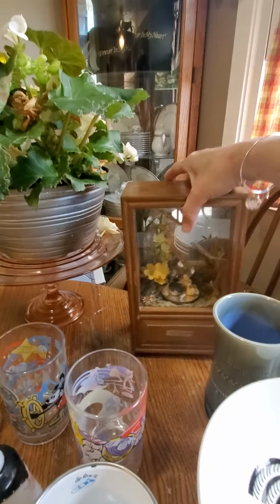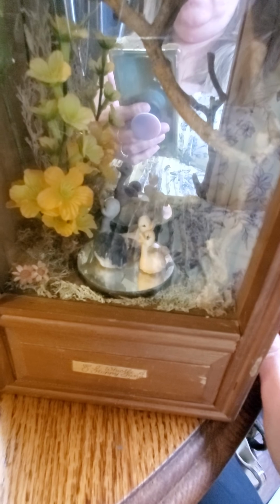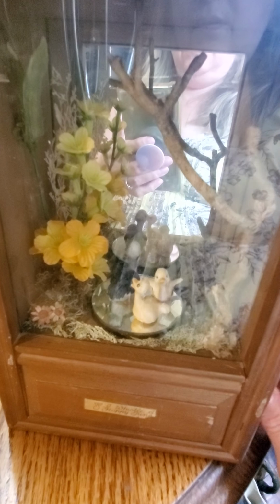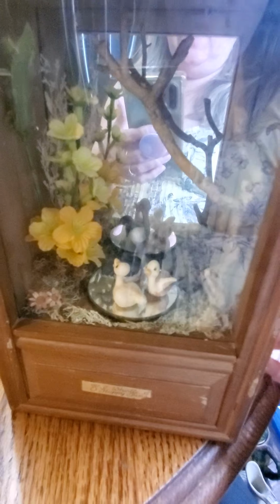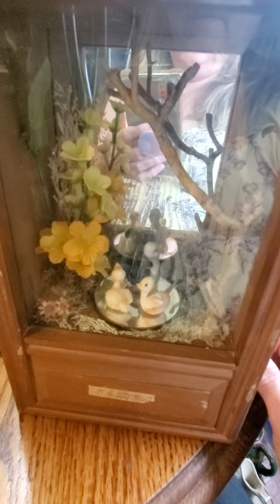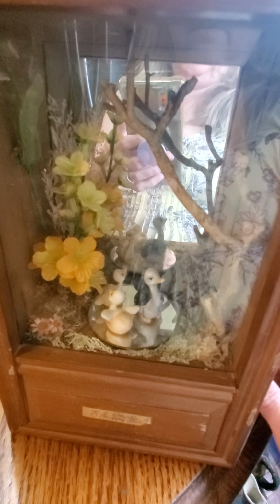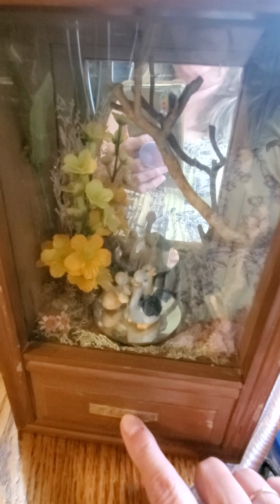This is a cute little music box that I got. It plays Whistle a Happy Tune. And let's see if I can get it going at all for you. You get it going a little faster than that. You will be here all day. That's what it says here, Whistle a Happy Tune.